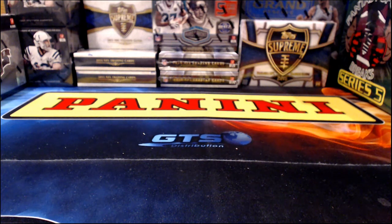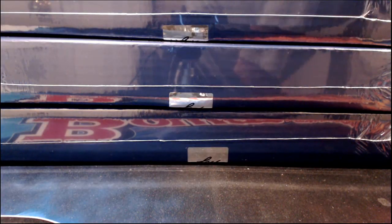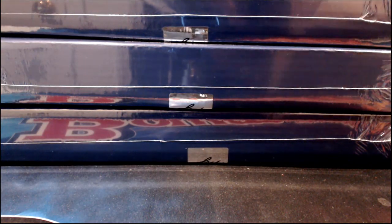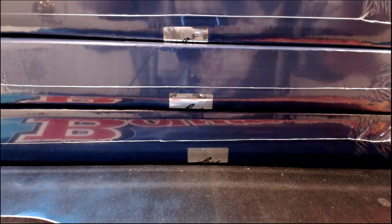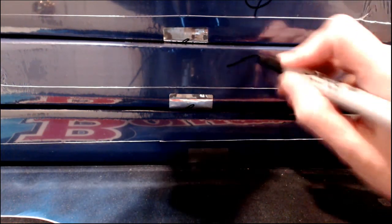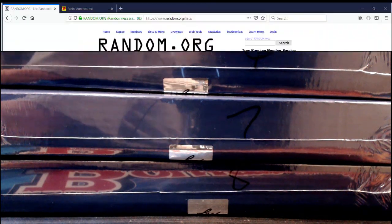As soon as I can get the case open, that is. It's always the first challenge, isn't it? I actually have to get everything open and out and up on the table. Okay, there's our 8 jerseys. Let me number them, and then we'll be ready to go back to random.org once I get everything numbered here on our giant stack of jerseys. All right, there's our 1 through 8. And we're going to rinse and repeat over here with random.org.